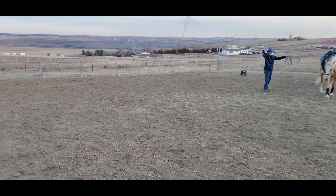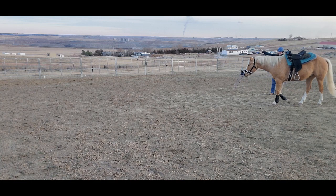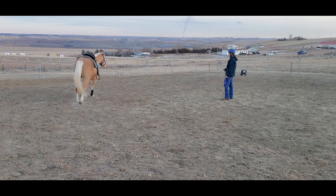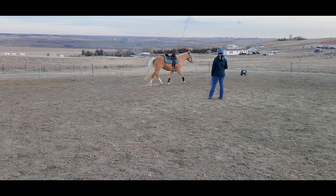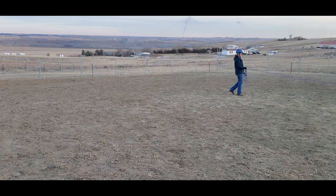Then we changed direction. It's been a while since I have lunged him as well, so he was a little bit sticky at first about where he was supposed to be in relation to the lunge line and me. He was stretching down here a lot, which was really nice to see that he was relaxing more.